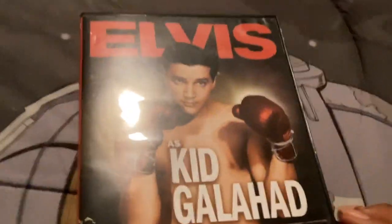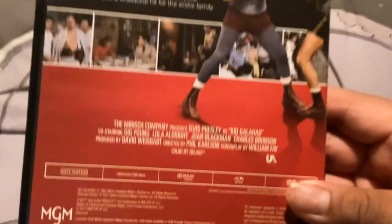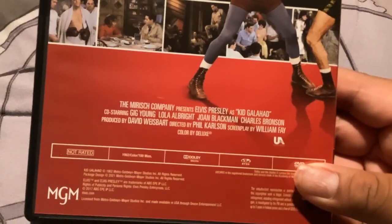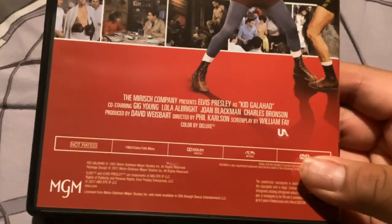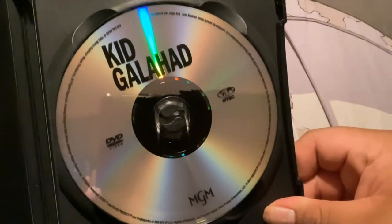I took out the plastic, so here's the front, the spine, top, bottom, and the back, includes Elvis Presley. So yeah, Elvis Presley passed away. Here's the front, so yeah. There's the disc.